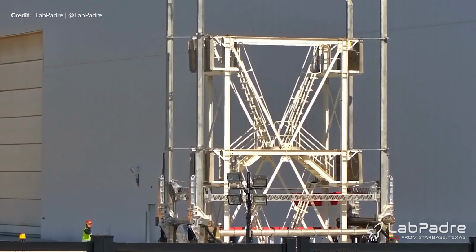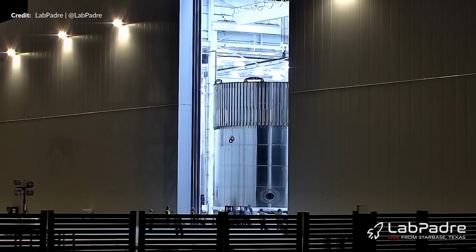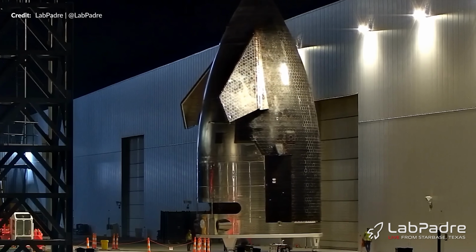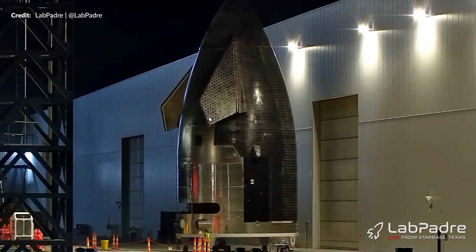Anyway, with this PEZ dispenser in the bay, we knew that this nose cone for the ship, number 39, would soon make an appearance too. Sure enough, the Star Factory door opened and out came the very first version 3 ship section for flight. Now just from these views of it moving along the site here, we can already see quite a few of the changes version 3 has compared to version 2.